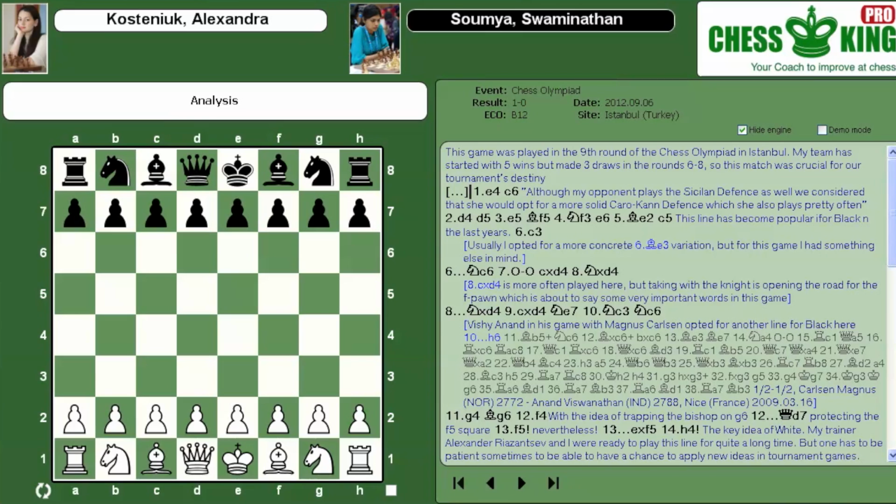My team has started the Olympiad with 5 wins, but then in rounds 6 to 8 made 3 draws. So this match against the team of India was very important for our tournament's destiny. I was playing white on the 4th board against the Indian player Soumya and I started the game with my favorite move, e4.